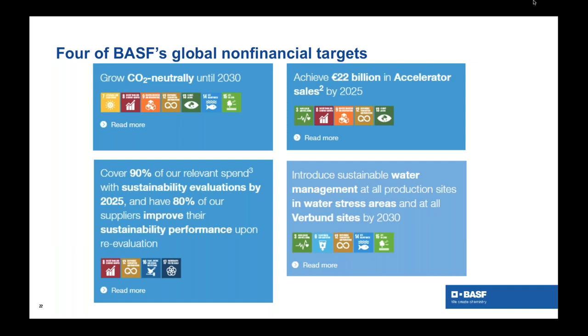Very top right, we see that we're wanting to achieve 22 billion euros in accelerator sales by 2025. That feels a little bit like a financial target, but I'm going to explain that a little more on the next slide. But I don't want to forget to mention that you hopefully should recognize the UN SDG icons there. The director of sustainability at BASF was actually the former director of the UN SDG action campaign. So that's why at BASF, we also full-heartedly get behind that. But I mentioned I'd talk about accelerator sales.